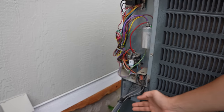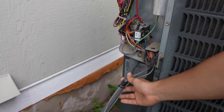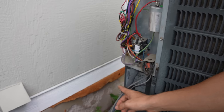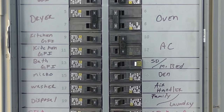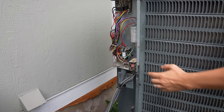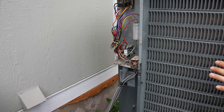Or even easier yet would be to turn off the power to the condenser unit outside, but turn the thermostat on to cooling. And you can do that simply by following the electric whip and turn the power off at the disconnect, or you could also turn the power off at the breaker panel inside the house. That way, the only thing that is energized outside at the condenser unit would be the contactor coil right over here, but everything else, the high voltage side, will be turned off.